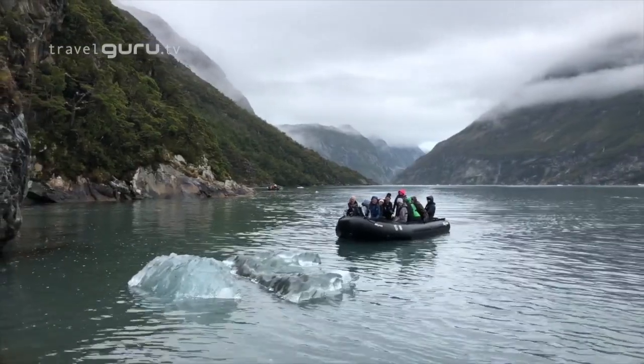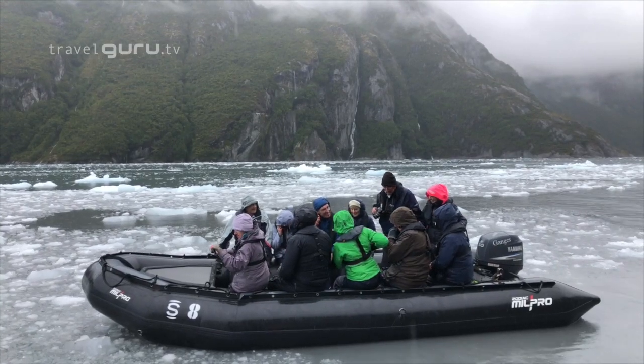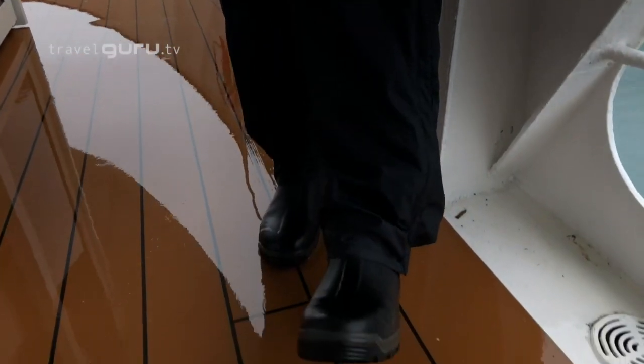Of course, the weather is extremely unpredictable in this part of the world, so the important thing with kit is to make sure you've got plenty of layers and the all-important outer waterproofs. So I think I've got 5 layers on, life vest of course, and they provide these fantastic rubber boots.